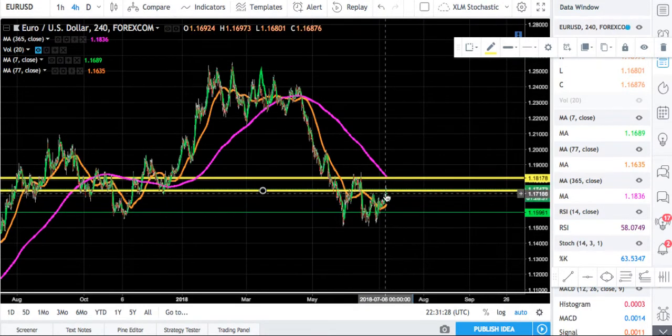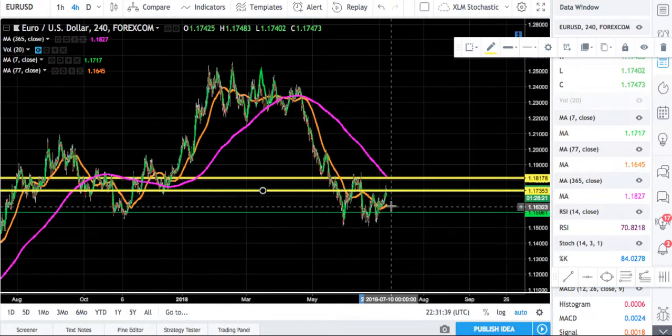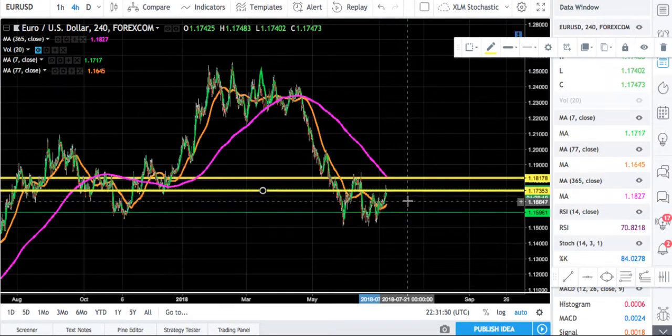If this does not break through this 1.17392 thereabouts, and it starts to come back down, then she could retrace back down here to touch this 77 line, which is 1.164, right? You're looking at almost 1,000 pips there, right? So she could retrace and come back down there.